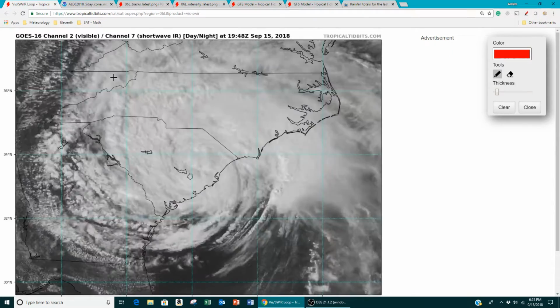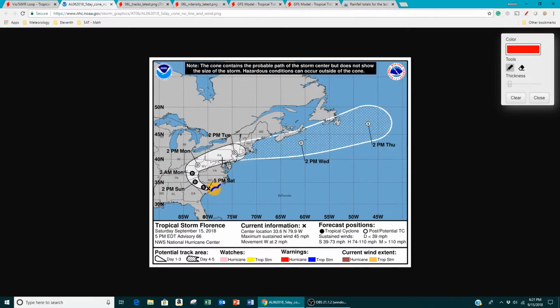For more on that, let's go to the National Weather Service official hurricane forecast cone. This forecast is as of 5 p.m. As you can see, movement is west at 2 miles per hour with maximum sustained winds at 45 miles per hour. And one thing I want you to take note of is this 2 miles per hour west. That is extremely slow, alright?